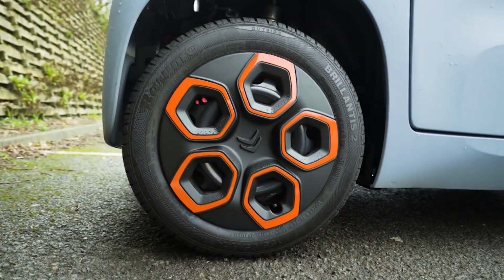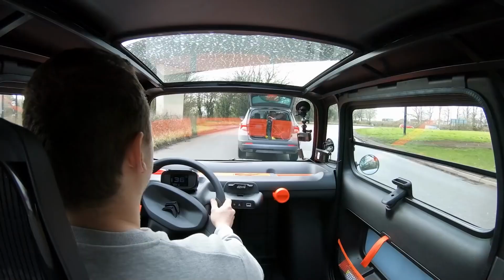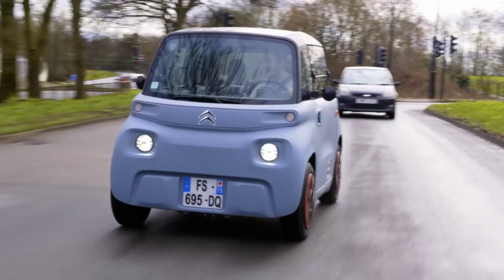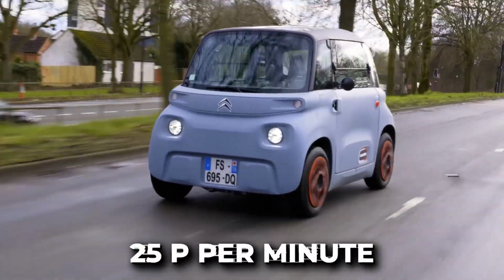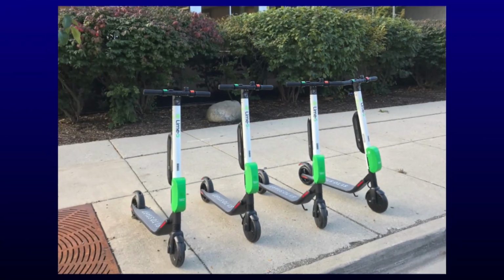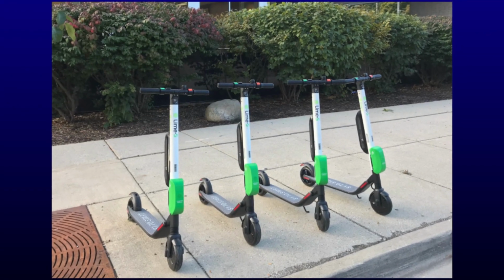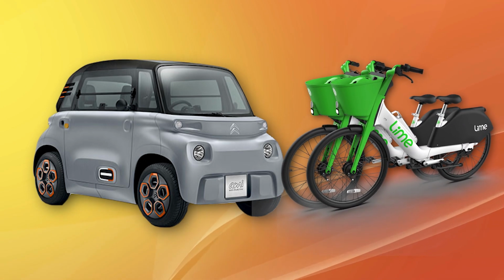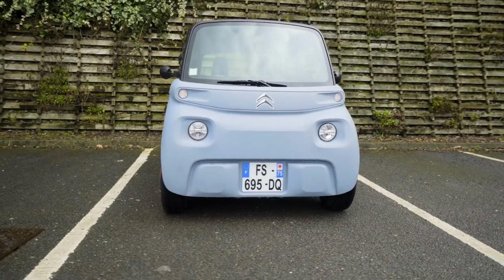As a result, this Ami is super maneuverable, and if you want to, you can use it as a little merry-go-round. Not only can you drive it from the age of 14, you can actually hire one for 25p per minute. Now, by comparison, a Lime bike is 15p per minute, but obviously the Ami can seat 2, so 2 Lime bikes will be 30p. So this is cheaper to rent per person than a Lime bike.